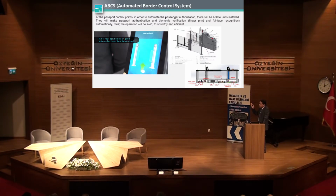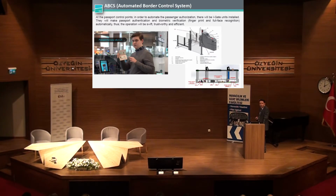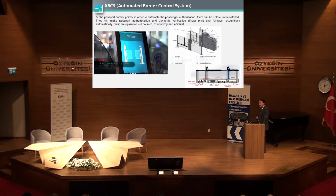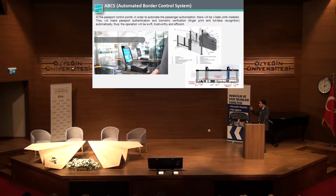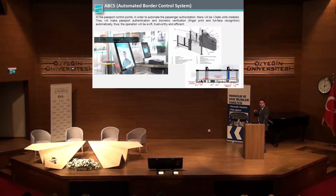At the passport control points, we are going to use biometrics. It's fingerprints and full face recognition. Also, there are new biometrics available as well, like palm recognition, iris recognition, retina recognition. What police told us is that their memory is fingerprints. That's why we used fingerprints initially at these units. And there are two steps here. One is the fingerprints. And as soon as you scan your fingers, the second biometric comes, which is the face recognition.